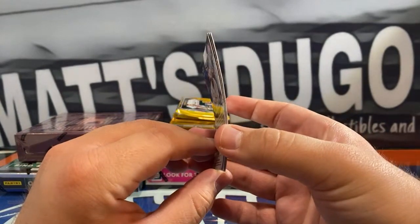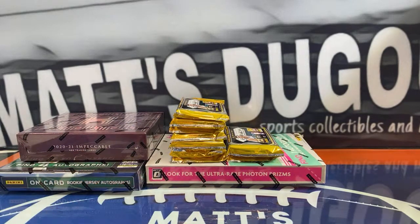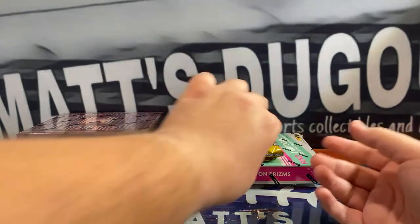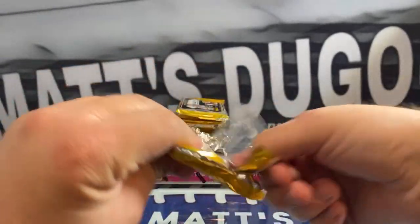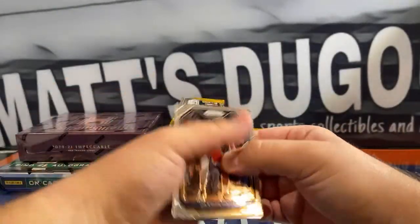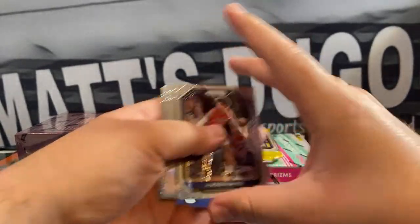Those are really curved. Let me get those down. Okay. Yeah, it's definitely something Panini did because it's only like the last three cards that are really curved. Everything else seems to be pretty good, like the inserts and whatnot. One looks like it could be a little better.